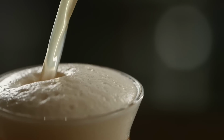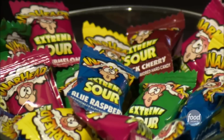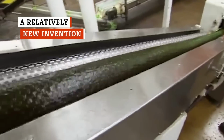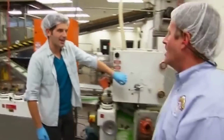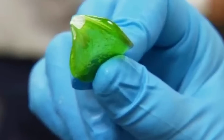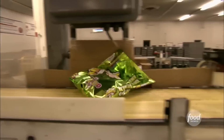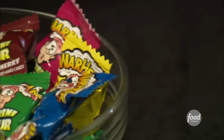So it turns out the beer you're enjoying and the candy your kid is eating have more in common than you thought. Sour candies, especially the extremely sour variety that's popular today, are still relatively new in comparison to all the many other selections on the candy market. One of the reasons for that might be the implied danger of candies with names like Warheads and Toxic Waste, so it took a while for sour candy to catch on.